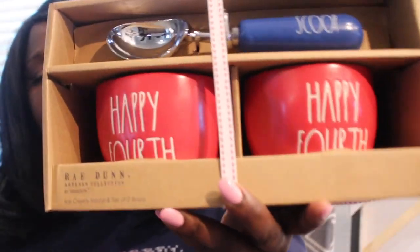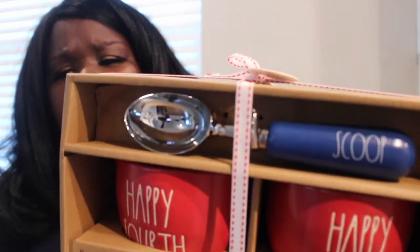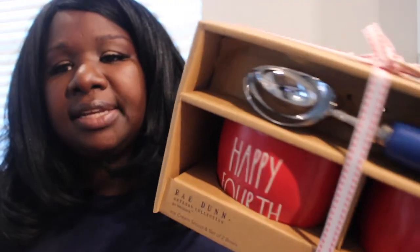I jumped on it. They say happy 4th of July. I got this from TJ Maxx online. Lisa was like, they're selling these online. You might want to go pick it up. And the little scoop, which I have a scoop, but it's not blue. And this retails for, y'all, I don't have the price in front of me, but I'll try to find it and list it. But I thought these were really cute. I can't wait to decorate with those.